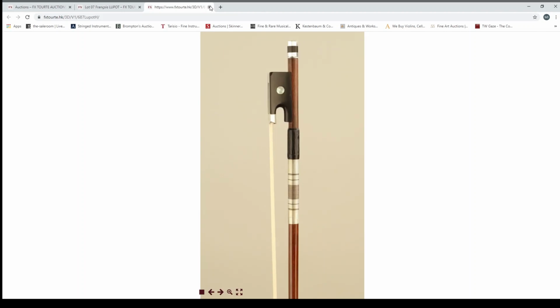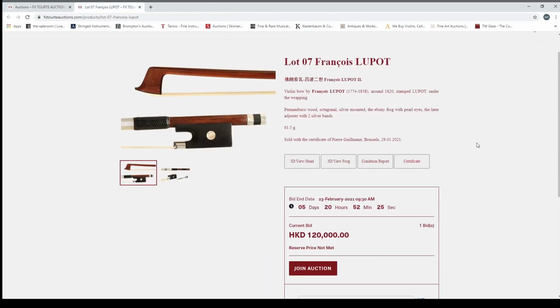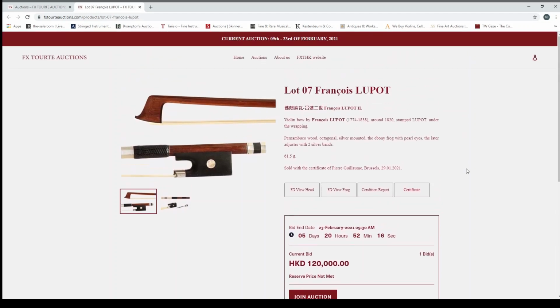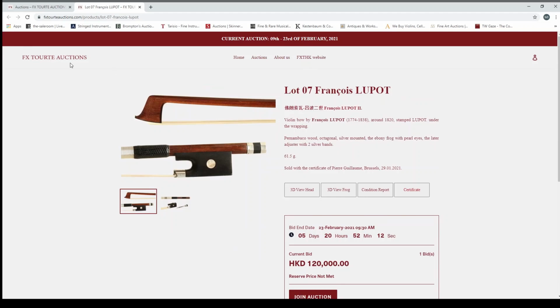So this one, current bid, one bid, reserve price not met, 120,000 Hong Kong dollars, so that's about 12,000 British pounds. So yeah, and there you go. That's probably the finest bow in the auction. But yeah, we'll go back.